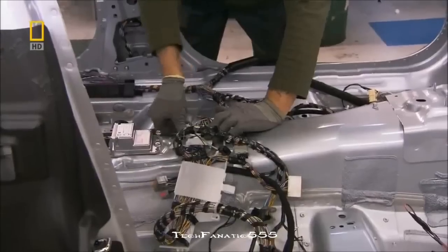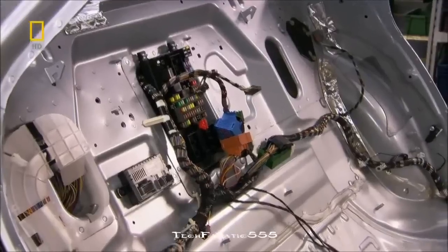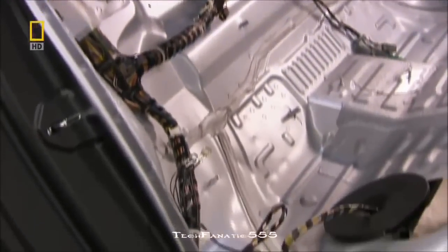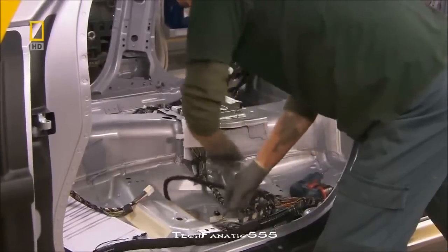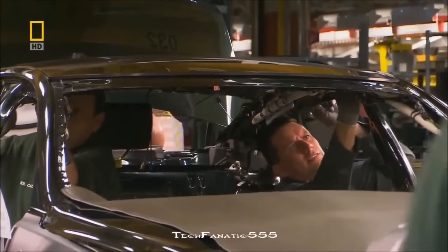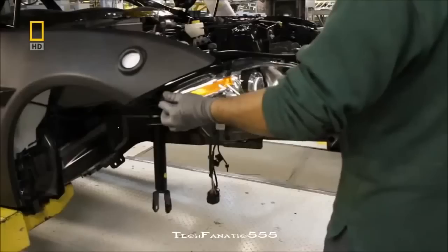It looks like a rat's nest. But once fitted, this 2.7 kilometers of wiring controls everything. The car's engine, windows, gear stick, lights, roof, and doors are all electrically driven.